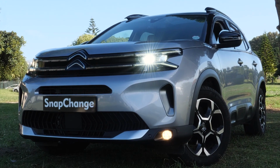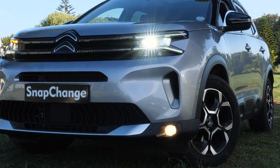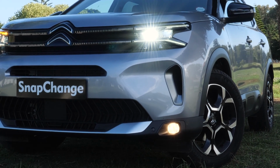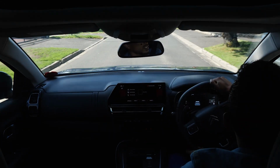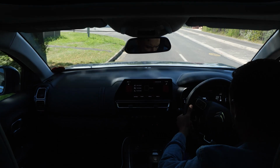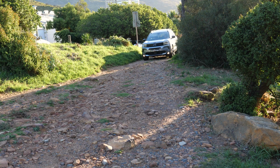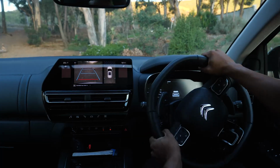It has a 230mm ground clearance, and that is class leading. There's no other mid-size SUV that rides higher than the C5 Aircross. So if you want to go on a gravel road, this is a good option, especially because it has hydraulic suspension as well, so you can feel the comfort.